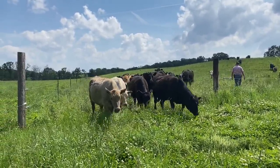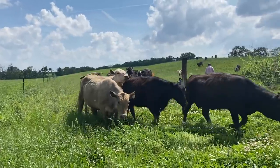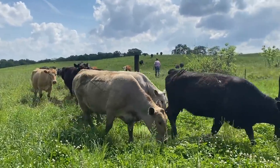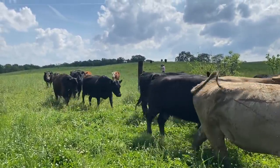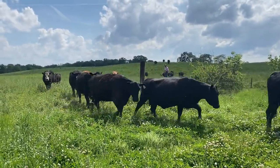Come on, girls! They found a mud hole, so we have to move them.